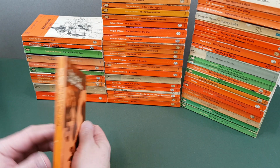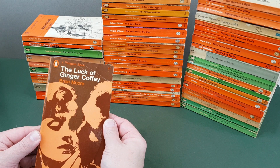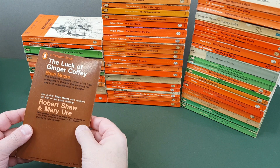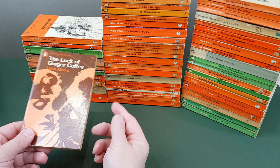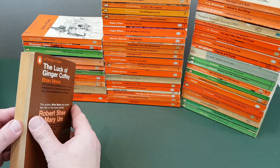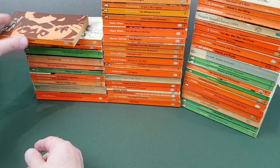This is 2115. The Luck of Ginger Coffey, Brian Moore. And this was also the book of the film, also by Robert Shaw, who incidentally we saw there, the Sun Doctor. So this was the film starring Robert Shaw and Mary Ure. There you go, see what a talented guy he was, Robert Shaw.